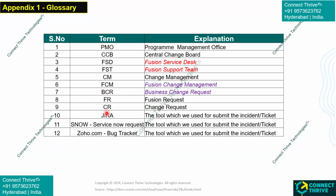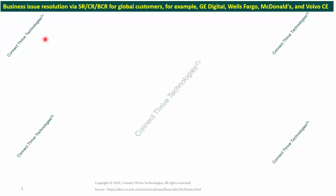So next, here we have some ticketing tools, like Jira. Whenever a user gets an issue in a production environment, using any one of these ticketing tools, either Snow Request, Jira or Zoho Bug Tracker, they will raise the incident, which will be assigned to the respective support team member. There are a lot of ticketing tools available in the market, but here I have taken these three as an example. These are the terms we need to know. After that we will go and see the whole process.